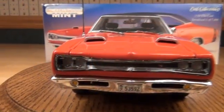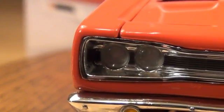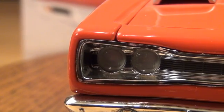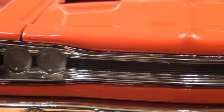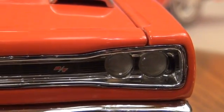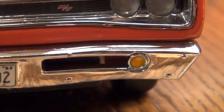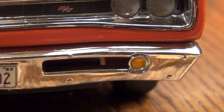And here is the front of the Coronet RT. Both the grille surround and bumper chrome plating are absolutely flawless. I like the clear acrylic lenses in the headlights. The grille has ample detail, including an RT badge. The parking light turn signal indicators are painted on, but I have to admit they look awesome.